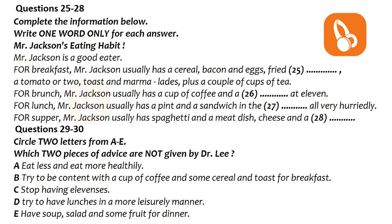Well, I'm sorry to have to say this because you obviously enjoy your food, but I really do recommend that you eat less, and secondly, that you eat more healthily. Instead of having that enormous breakfast, for example, try to be content with fruit juice and some cereal. I see, but... Well, that's all right, but lunch should be more leisurely. Remember, your health is at stake, not your job. As for dinner, I'd advise you to eat a soup, perhaps, with a salad. A salad followed by some fruit.